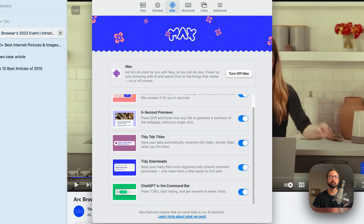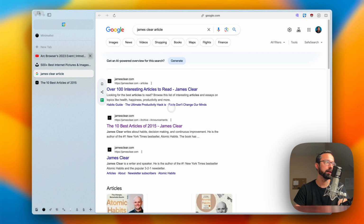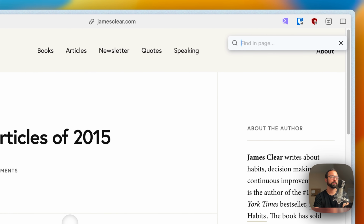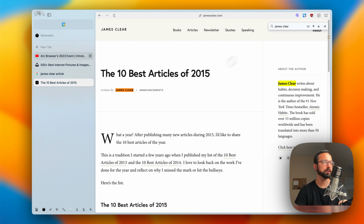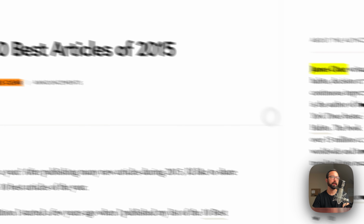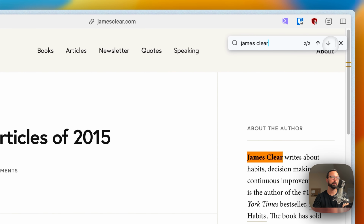So the first feature, if you're ready to dive into it, is going to be Ask on Page. The Ask on Page feature takes finding information on a page to a whole new level, instead of finding keywords on a page like you would typically. Let me turn this off for a second just to illustrate what I mean. If I press Command F, you see it opened this Find in Page section, and I'm going to type in James Clear, and you get the typical results. You just find the different times that it appears.